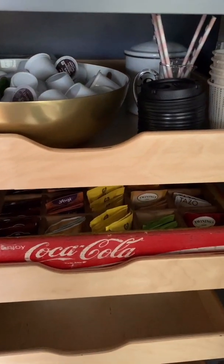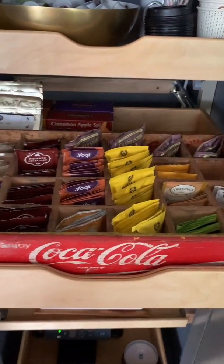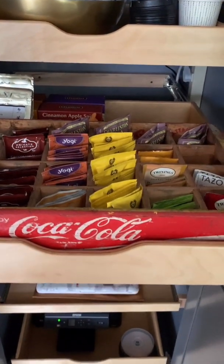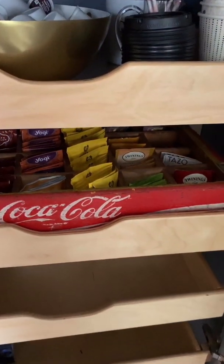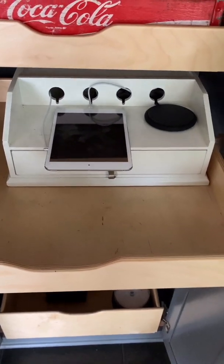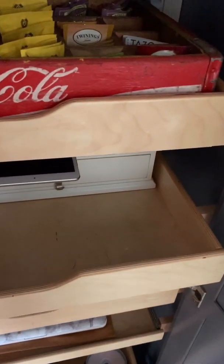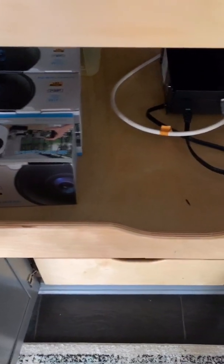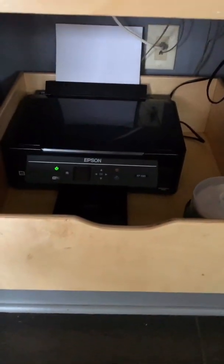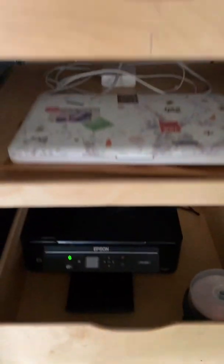The second shelf is going to be all of my teas. I decided to put them in this Coca-Cola crate because I thought it was the perfect size to house all of your little tea bags. The third shelf is our charging station, so iPads, phones, anything you need to charge can go on there. Fourth shelf is going to be routers and cameras that we need to hook up still. And then down below is my laptop with its carrying case, and my printer with some old CD-ROMs.